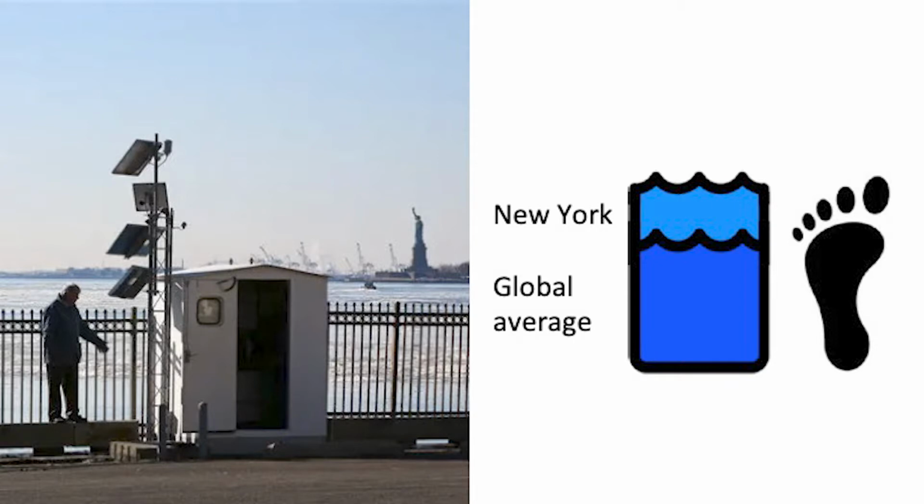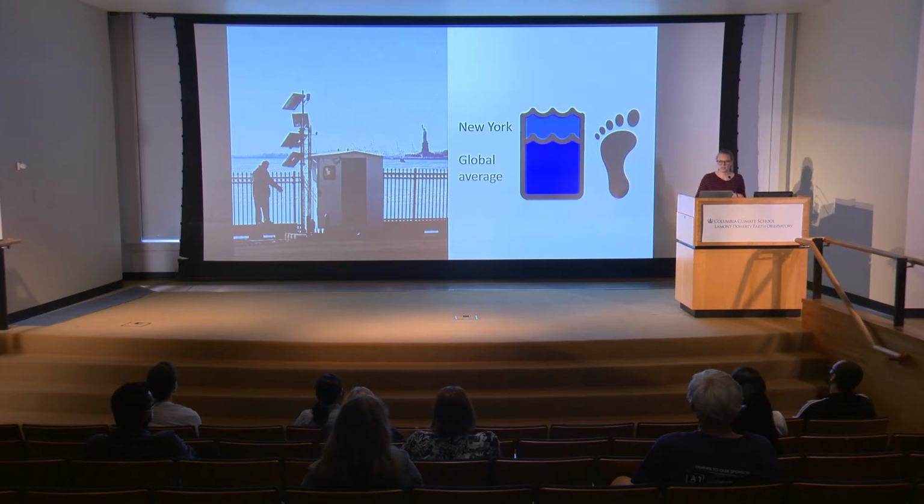Now, if you go around the world and look at how much ice sheets have melted during that time period, how much thermal expansion has contributed to sea level rise, and you tally all of that up, you don't end up with a foot. You end up with just 8 inches, so quite a bit less than what we observe in New York. So where does that difference come from?